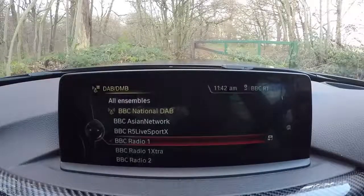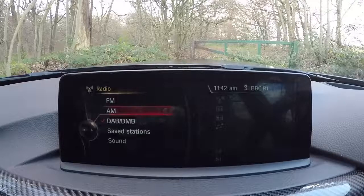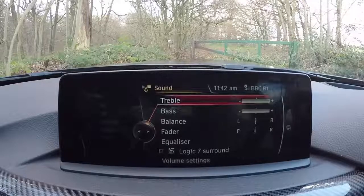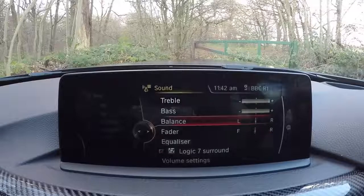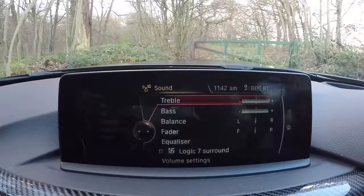Okay, here we go. We are starting on the radio. And if I click the radio button, you can see that we've got FM, AM, DAB, which I'm currently on, save station, which I haven't worked out yet, and sound. Now in sound, we can work on all of the different equalizers that we've got. I can have the Logic 7 surround sound, and we can fade between front and rear, or left and right, and then obviously bass all the way up and treble all the way up to get the cleanest sound that works for my ears.